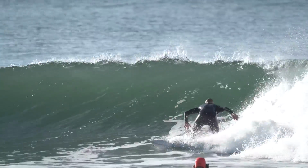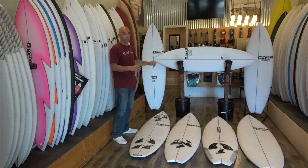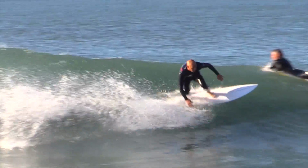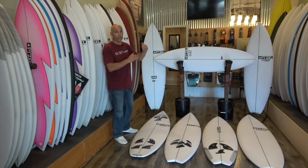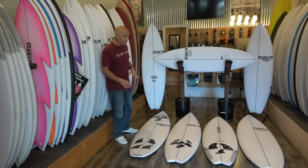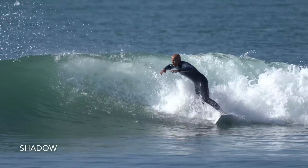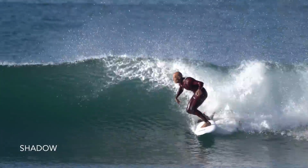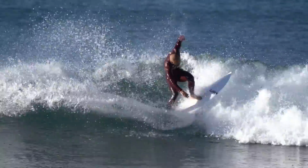Now, if I'm surfing really hollow waves, obviously on the Ghost, I really liked it as a quad. So if it's hollow and I'm getting barrels and I'm doing big carves, I'd be stoked to be riding the Ghost with a thruster set, and I'd probably play with a neutral template and a rake template. On the high performance shortboards, for the Pyzalien 2 and the Shadow, I liked a raked fin. It gave me the most drive, good carving, and still had good pivot because these boards have a little bit more rocker, and I think you guys will be stoked on those options too.